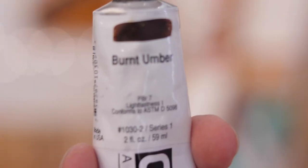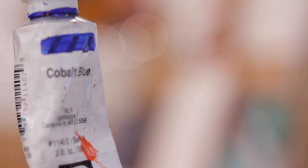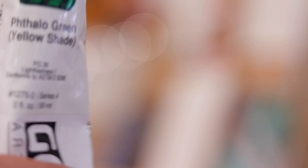All right, gonna do the colors. Silver number, yellow ochre, quin red, quin blue, titanium white, cobalt blue, red oxide, iron oxide, phthalo green, Mars black, primary yellow. Let's see how it works out.